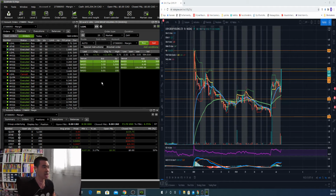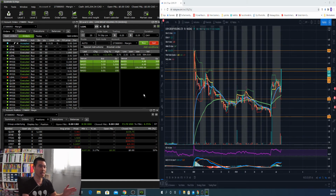So on LGHL, I'm going to put a trailing stop limit of 25 cents, which means it can pop up as much as it wants, but the minute it falls down 25 cents from wherever it is, it's automatically going to sell for me. I'm just playing this halt here for fun.